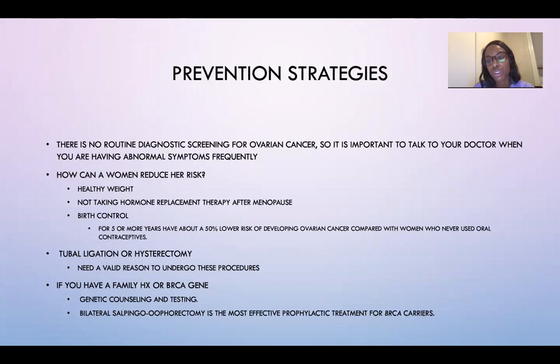And it's also important to talk to your doctor about risk factors. Should I get tested? Should I have genetic testing? It's okay to bring this stuff up, to speak with your doctor about this stuff, work with your doctor. And how can a woman herself reduce her risk?